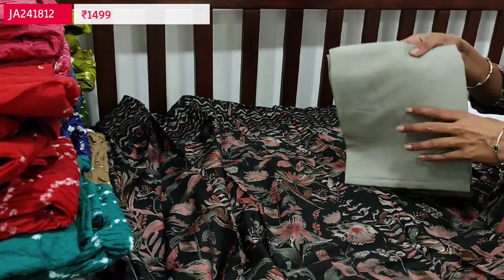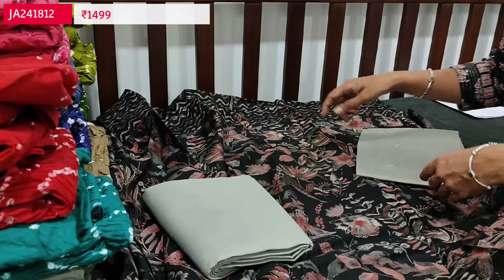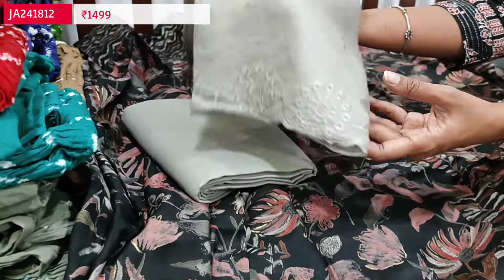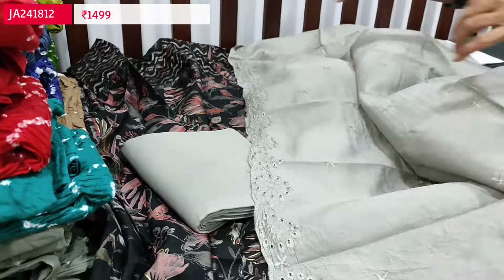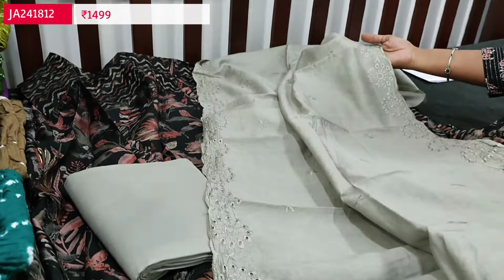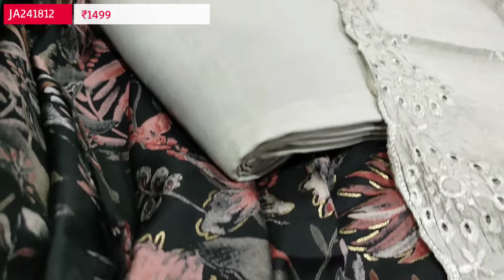And we have a contrast light gray, super soft spun cotton bottom, very comfortable material for the bottom. And the dupatta is a soft silk cotton dupatta in light grey color, which has self embroidery work along with cut work edges. Comfortable and super material for office wear, and the cost of this 3-piece set is 1499.